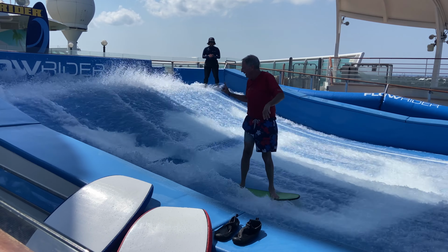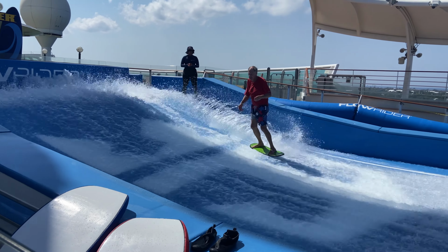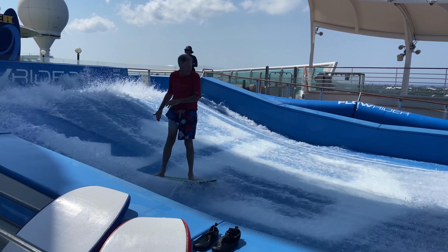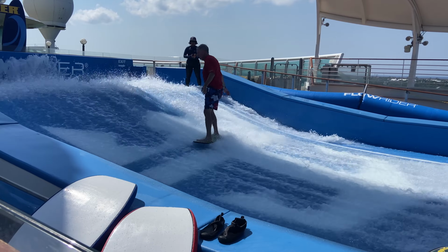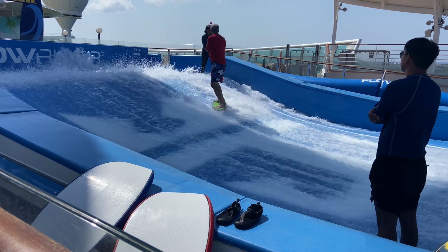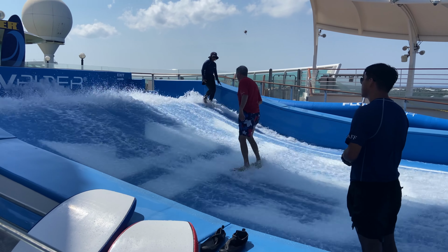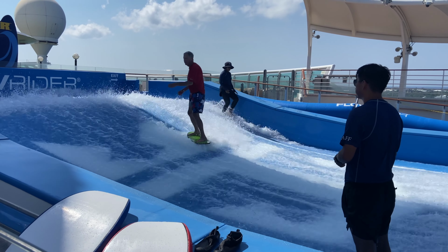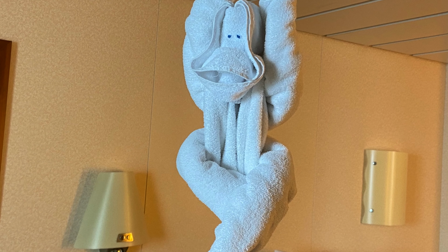Flow Rider. This is not me by any means. There's no way I could ever stay atop that thing in that water. I would be on my rear end. But this guy did a pretty good job. We watched him for a few minutes, and they tossed the ball to him, and in turn he tossed it to the guy behind him. So this guy did really good. Kind of cool to watch him there for a while.